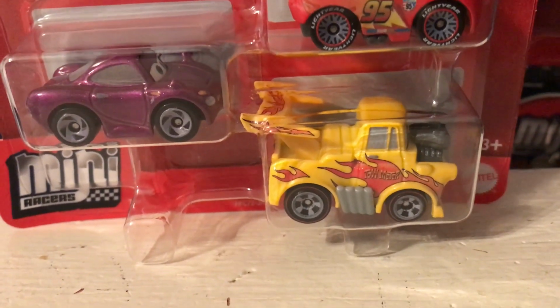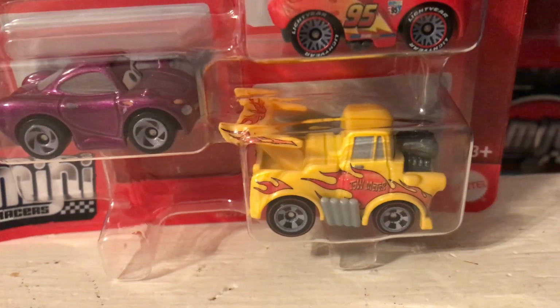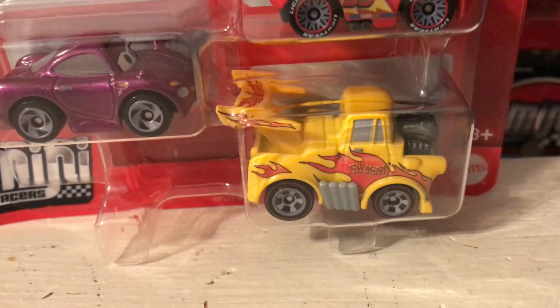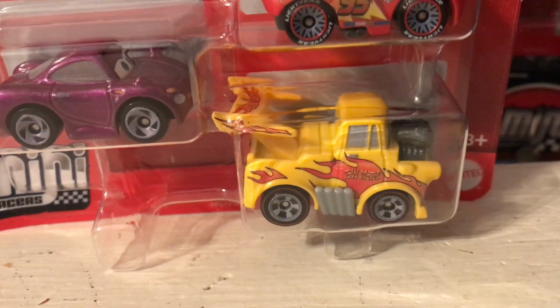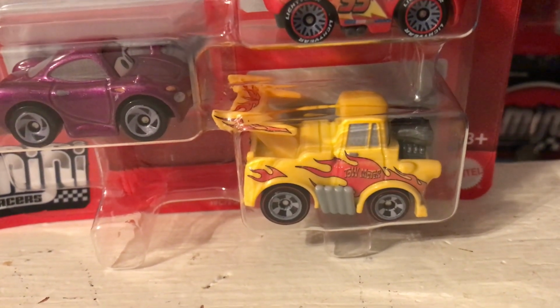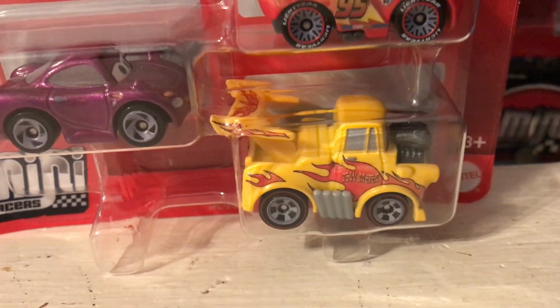It'll be interesting to see what I decide to do with it in terms of customs. Of course, every duplicate I get, I try to make into a custom. I think the Disney Store did some non-canon custom Funny Car Mater paint jobs that they released, so maybe I'll try to make him into one of those. That could be pretty cool.